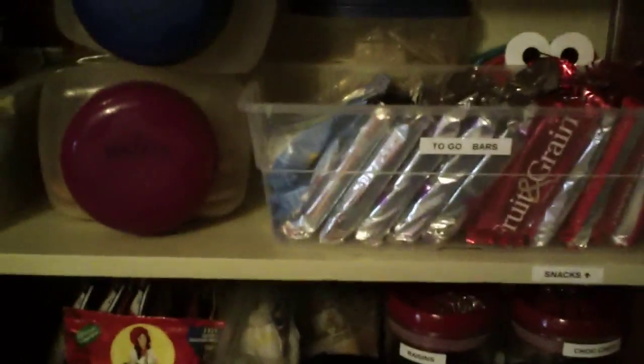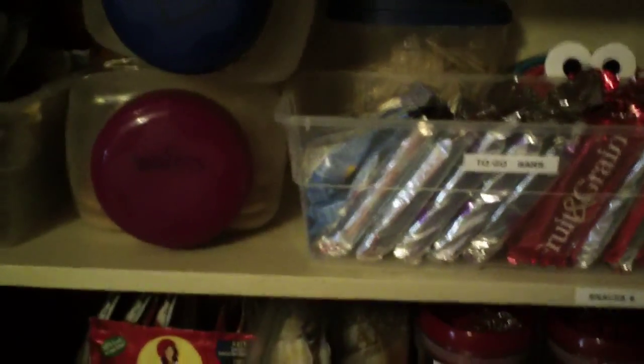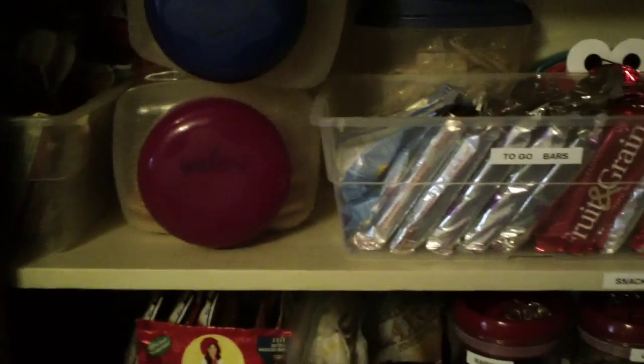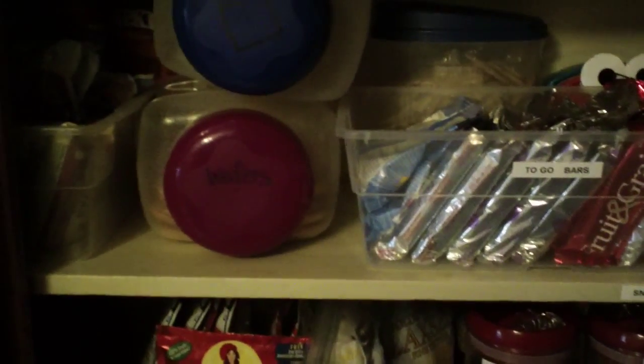So again, from bottom all the way up to the top, that is our pantry. Again, the contents of the pantry changes depending on what's on sale and what we can do for our meal plan. And again, I try to make my meal plan according to what's on sale in the store. And if I find something that we use all the time in a lot of our recipes, when those items are on sale, I try to buy a lot of them. So that way we are saving money.